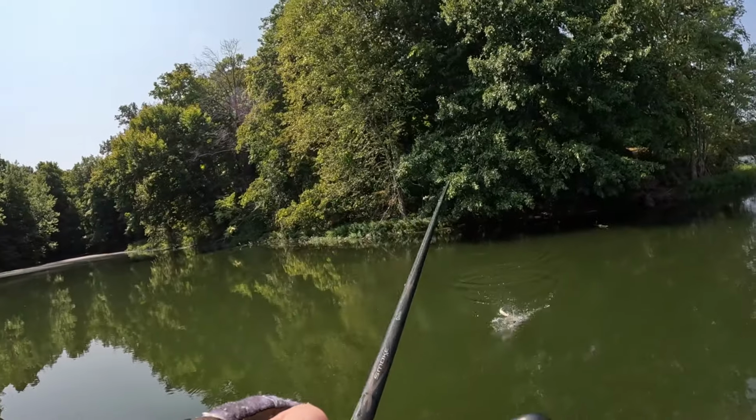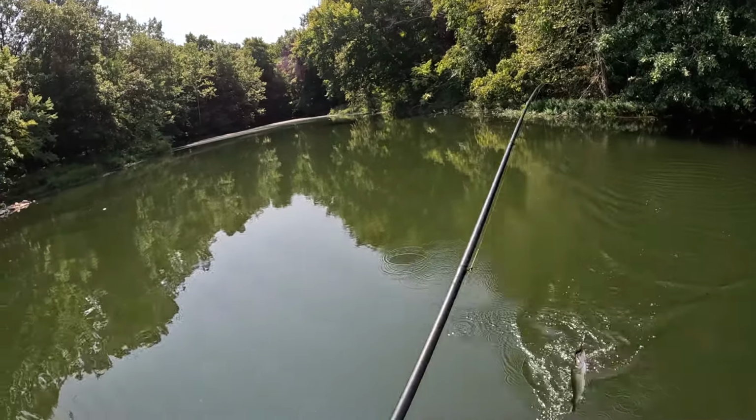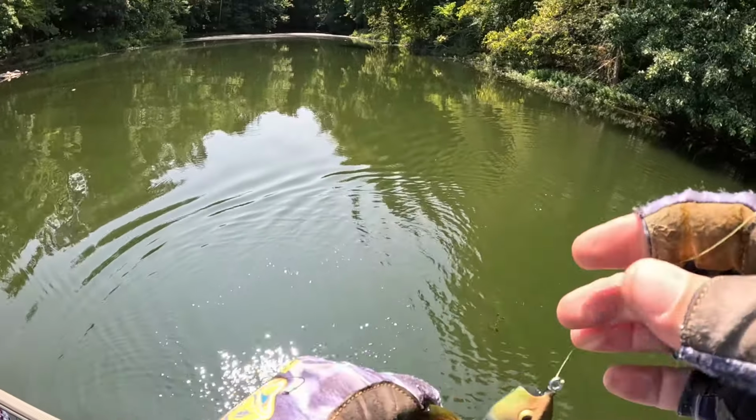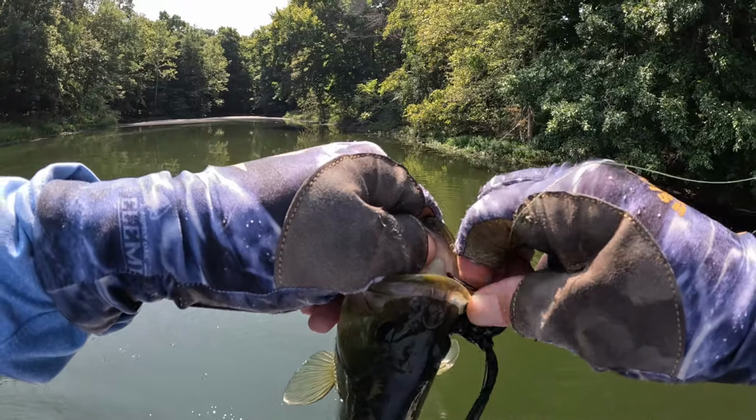Frog fish. Some in the shade. Sitting back in that shade, man.